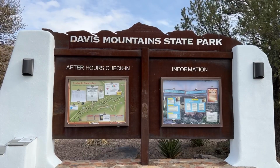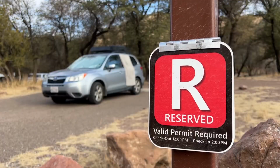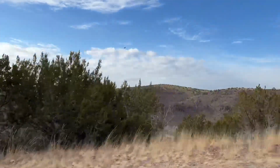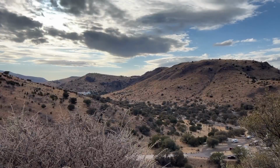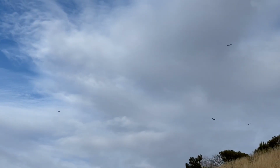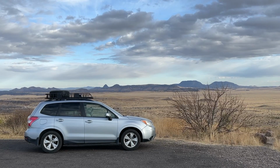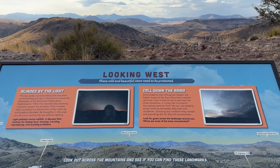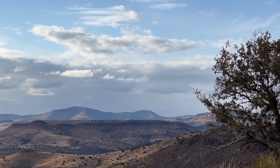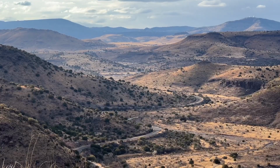And then we spent a night at the Davis Mountains State Park, which is just a little bit north of Marfa, but it was really great. There was not much cell service, but they had this winding road that went up to the top of the mountain. You were like higher than the birds. You had these beautiful views of these mountains and an observatory way out there.